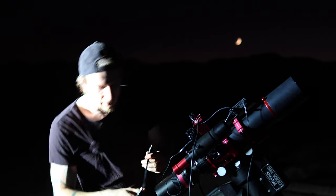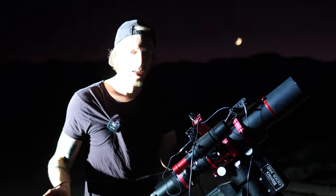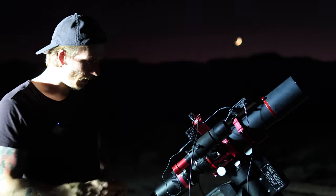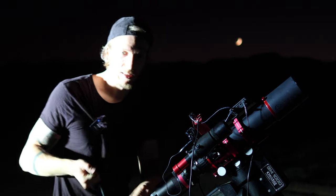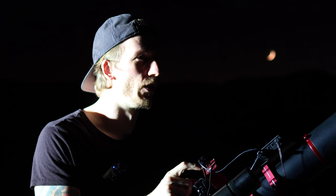The telescope here is the Radian 75, which, as of today, is a prototype version, not out yet. But so far, I love this telescope, so you will see a video about it soon. And then the camera is the QHY600C, which is a full-frame color camera.